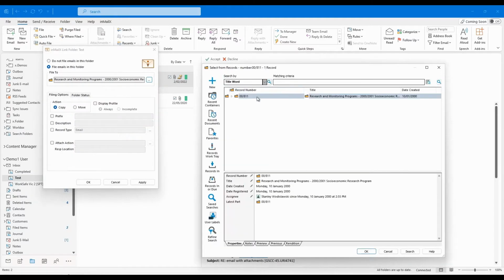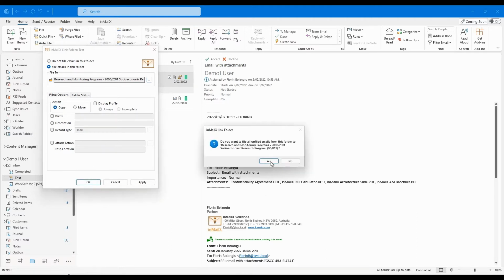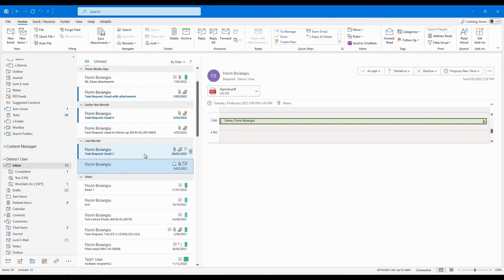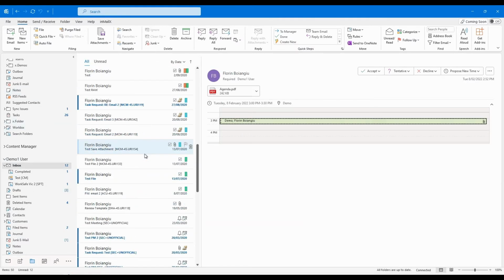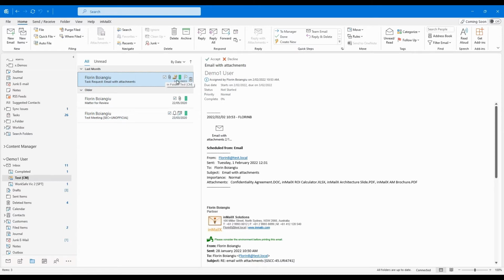You choose which container. Again, you can preset a prefix or a default title. You can attach an action. You can even expose the option to initiate a workflow. At the moment it's turned off, but in this area you'll have Initiate Workflow, and then you simply press OK. Which means that now if I have any emails, I have something here, and if I want to transfer that, I can simply drag and drop it into that link folder, and that will be marked. You see now it's marked as being filed. So very, very easy.